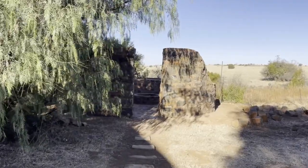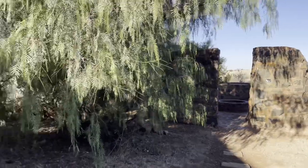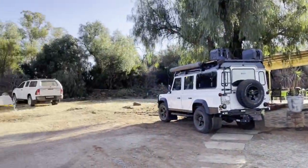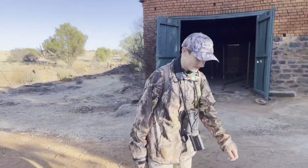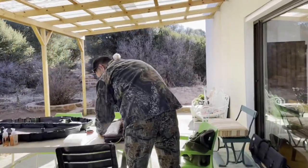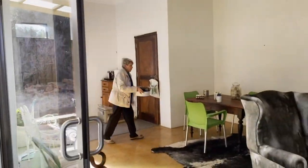This is our setup, this is our boma for tonight. Farmhouse. I'm here with Sniper Christopher. We're gonna go for a walk and stalk. So this is the first hunting group on this farm. Barry's there, the owner.